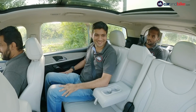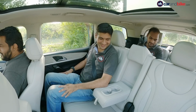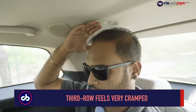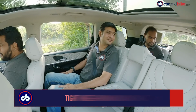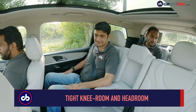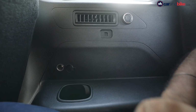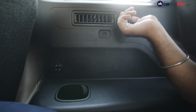Well, Shams, I am getting a feel of the sunroof, though I'm not as happy with the space as you are, because it's marginally better than the Alcazar, but still I'm quite cramped in. Even the headroom is not good, and I'm again sitting knees up. The width is also not much, so again this space is best suited for kids in the family. And even in terms of features, I get a single 12-volt charger here. In the other two cars you have USB ports, and just a single cup holder, no space for my phone.